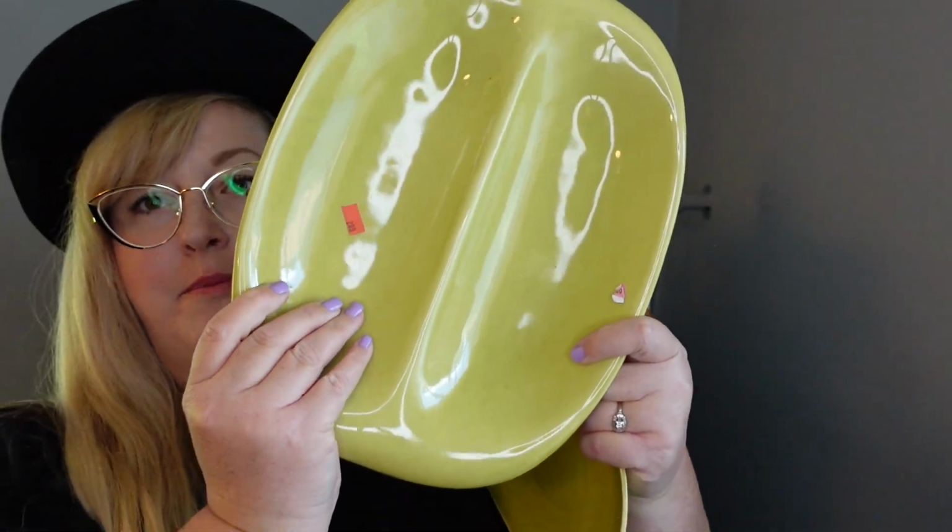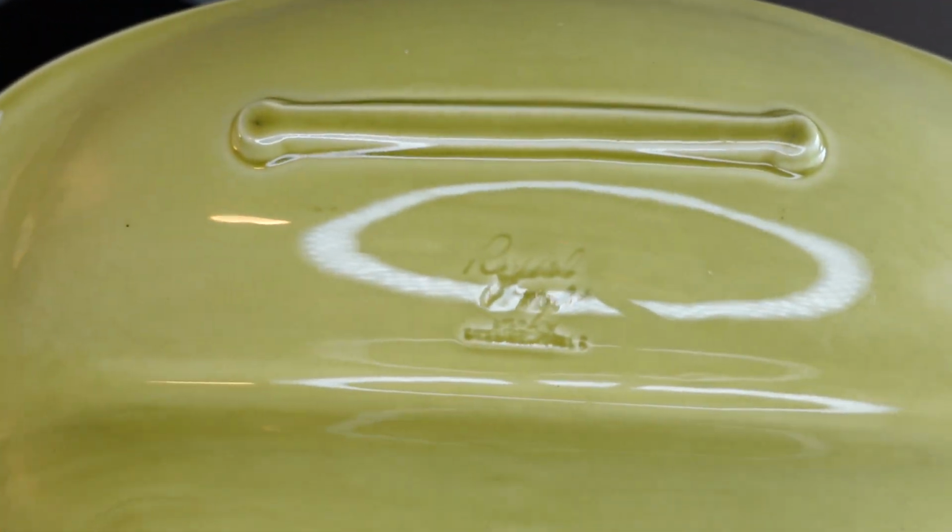Absolutely love Russell Wright. So I saw this. This actually would have had a gravy boat that went on it, but this is all they had. But then I saw something else, y'all. So this is the big divided pattern. These are from the Russell Wright Steubenville collection.